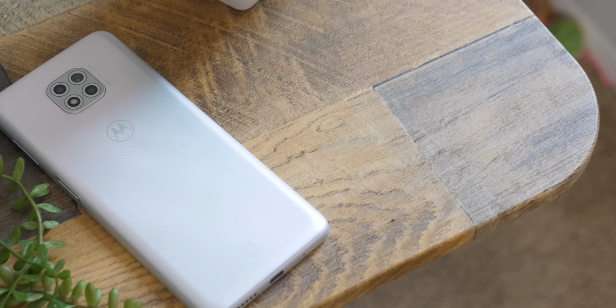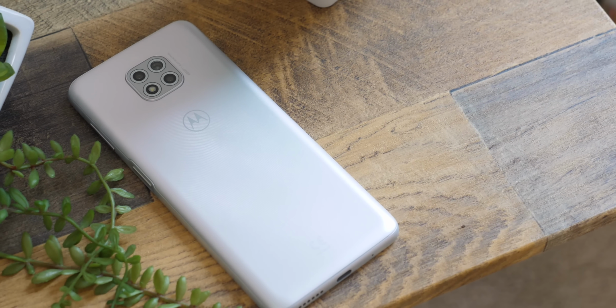I mentioned already that the battery is a bit smaller at just 4,000 milliamp hours. While that's not quite as impressive as the 5,000 milliamp hour batteries found in the Moto G Play and the Moto G Power, Motorola says the Moto G Stylus should still be able to get you through about 2 days of use in a single charge, which is honestly still really great.